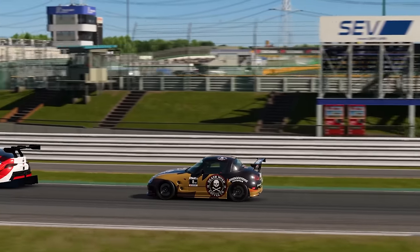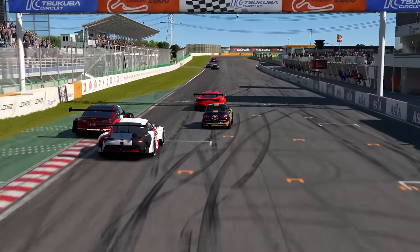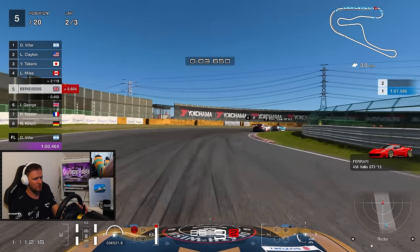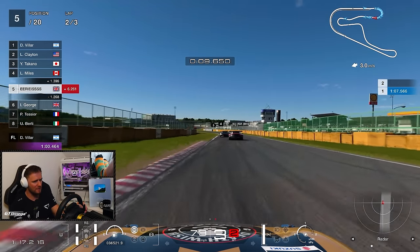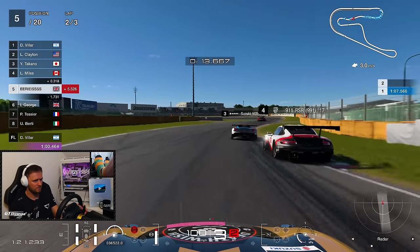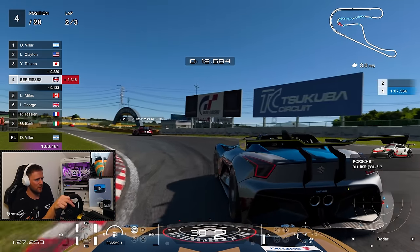Right, this is good. Up to eighth by the first lap, but I'm concerned about where that leader is. Stop, Rory. Stop. Look at where the leader is. He's already down by the hairpin. Quick. Oh, a robust one there.